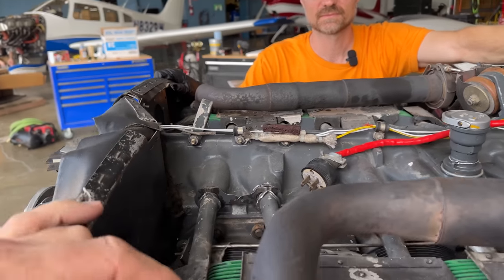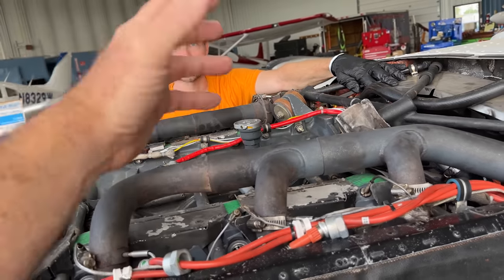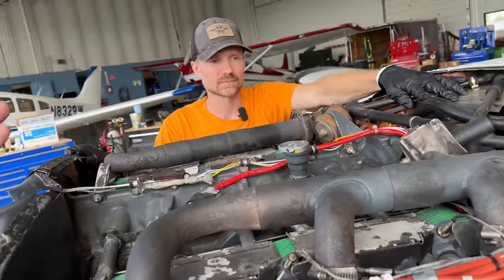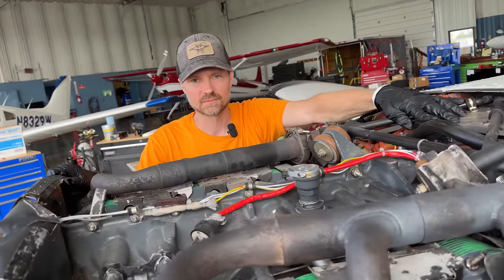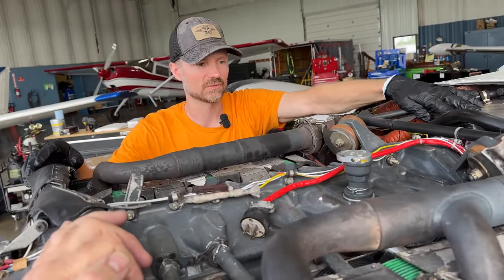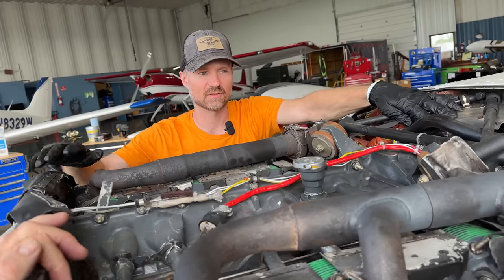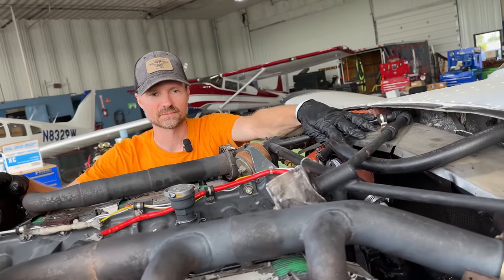Cool. And so you already got the plugs out. Yep. You're already on top dead center. So while we're doing a lot of this work, we're also going to be doing the different work that we have to do to have an annual as well. Yep. So we're looking at everything: all the electrical, all the hoses, any chafing, the baffling, the exhaust, just everything. Complete and thorough inspection.